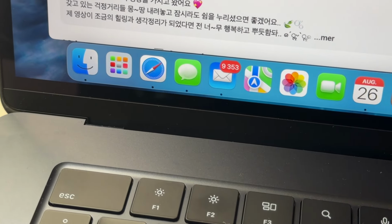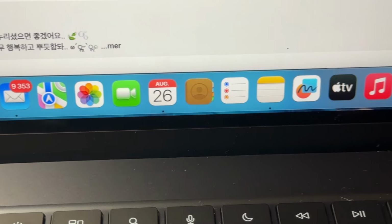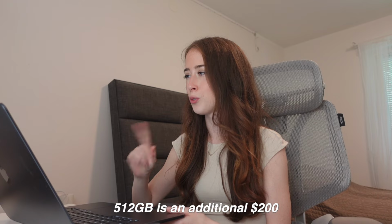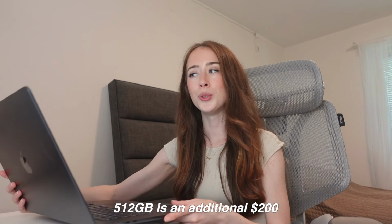Okay, so let's also talk about storage, because this MacBook has 256 gigabytes, which my MacBook Pro also has, and a lot of people apparently don't think 256 gigabytes is enough, which I do agree with, because I do a lot of video editing. If I'm not using a hard drive, I'm really struggling with my 256 gigabytes, because you also have to consider applications are taking up a lot of space, and then just files by themselves in the editing program. So I think the upgrade for additional storage to 512 gigabytes on the MacBook Air is like $200. And honestly, I would say it's worth it.